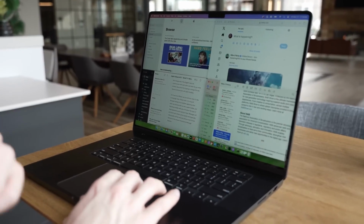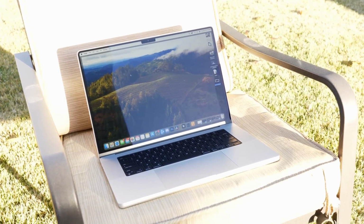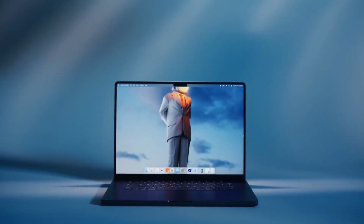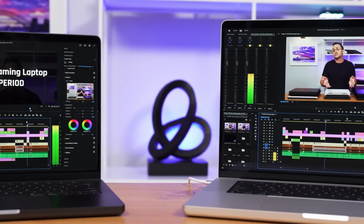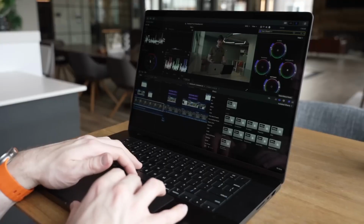The 16.2-inch Liquid Retina XDR display is a window to a world of vibrant colors and deep contrasts with over 1000 nits of brightness to make your HDR content pop, and up to 600 nits for SDR content. It's your portable studio for doing your best work anywhere.